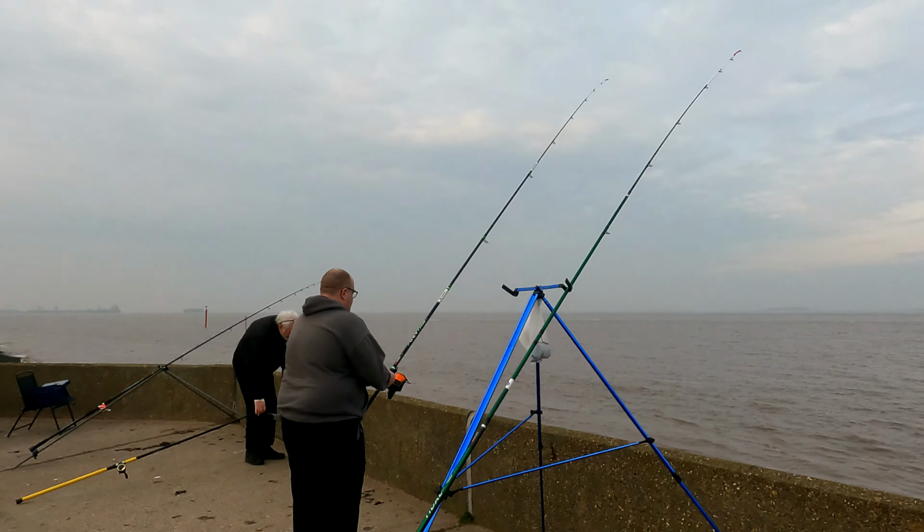I was starting to think that fish at the wall was a bit of a myth. See him in other people's videos, I never bloody catch him. But there we go, we're off the mark. I'm hoping, to be fair, the bite actually shows up on the time lapse, because the initial bite wasn't a bad bite, actually. There was a fair chunk of movement.